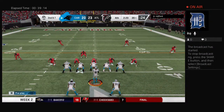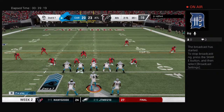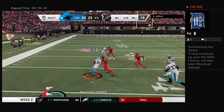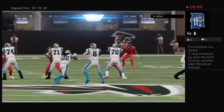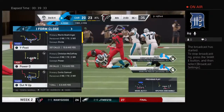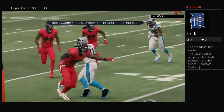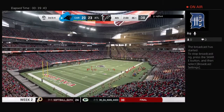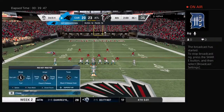The last run got 3. Now here's 2nd and 7. Now a fake on the give here as they try the run-pass option. And here he'll be brought down a little shy of the 35 at the 36. Three points separating these two sides with 2 minutes left to go in the fourth. So it's Panther football as we welcome you back.